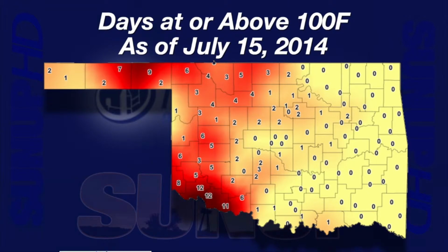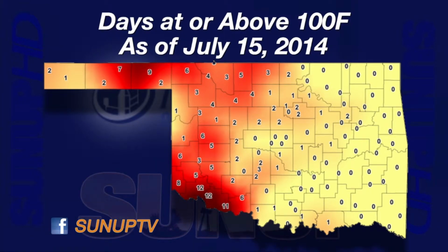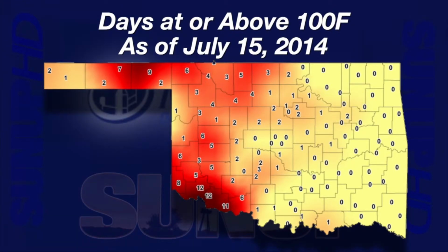A map showing the number of days when the air temperature has hit or gone above 100 degrees has a lot of cream-colored areas. These light areas are those with 2 or fewer 100 degree or higher days. I-35 generally divides the state for peak air temperatures. East of I-35, a lot of Mesonet sites have not hit 100 yet this summer. West of I-35, it really varies, from a few locations with only 1 day so far up to those with 12 days at 100 or higher, Altus and Tipton.